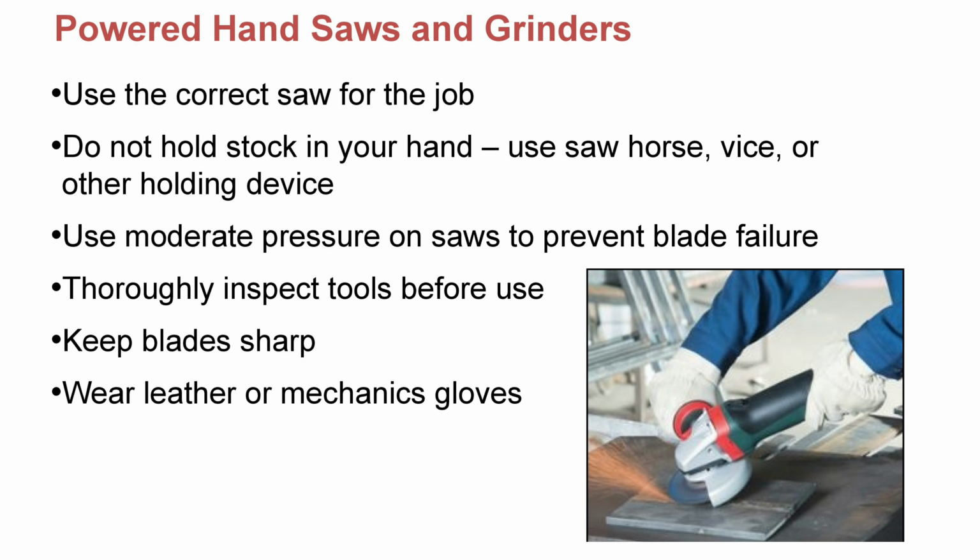Powered hand saws and grinders. Use the correct saw for the job. Do not hold stock in your hand. Use a sawhorse, vise, or other holding device. Use moderate pressure on saws to prevent blade failure. Thoroughly inspect tools before use. Keep blades sharp. Wear leather or mechanics gloves.